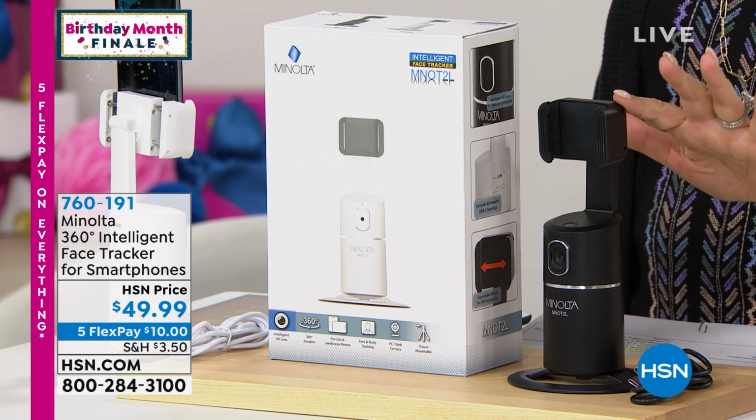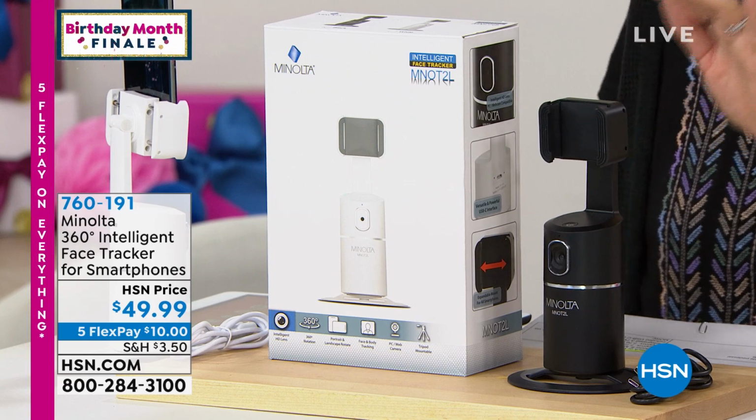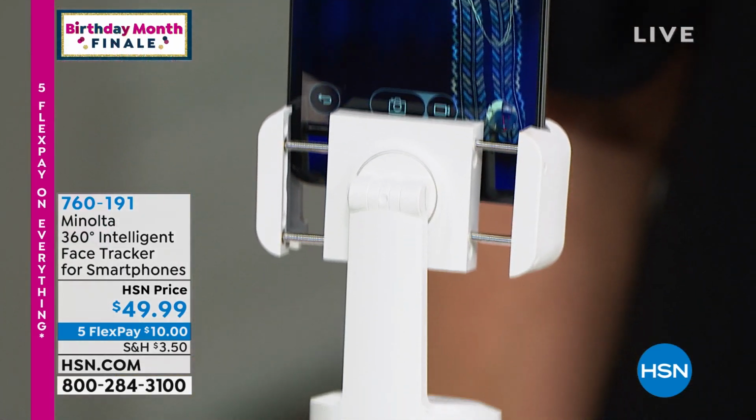It's a great price too at $49.99. I have 2 color choices. I've got it available in white, and I also have it available in black.